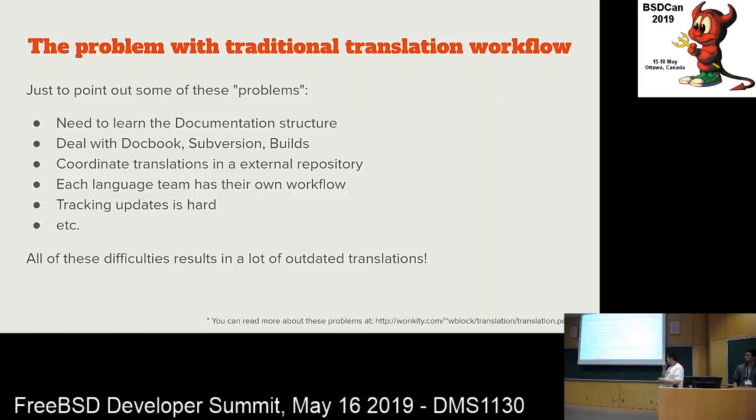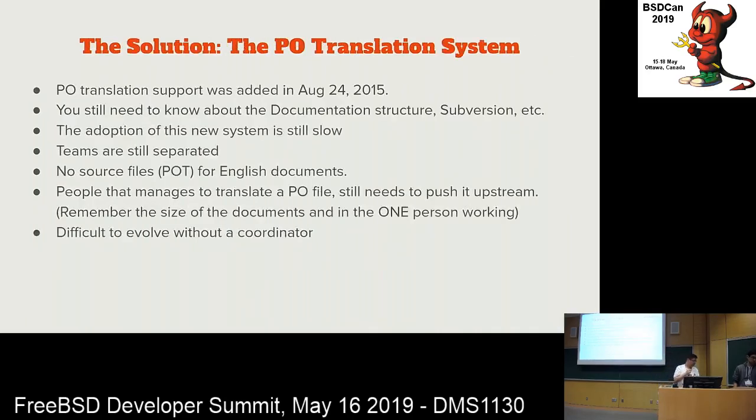There is a lot of information in a document that Warren published a few years ago when he introduced the PO system. Well, the solution that was proposed a few years ago to improve the translation was the adoption of the PO. We introduced this nearly 4 years ago, but the volunteers still need to deal with the documentation structure, the version. They still need to be, let's say, hardcore translators. And what we see works well is casual translators. People that can take 15, 30 minutes, sit, do the translation and move on. And the traditional PO process doesn't follow that.